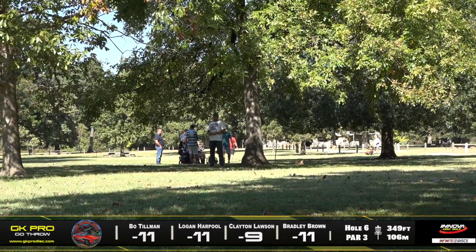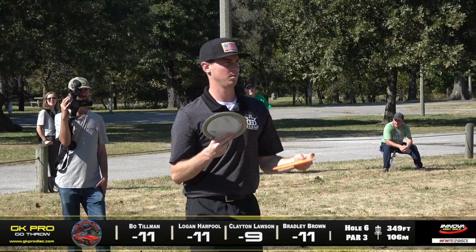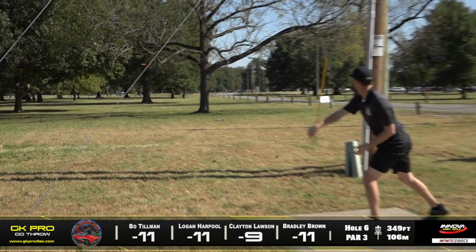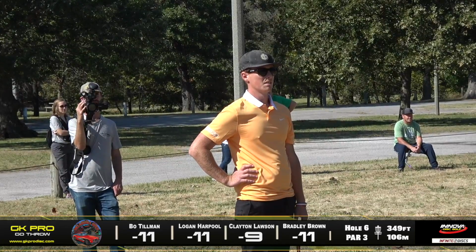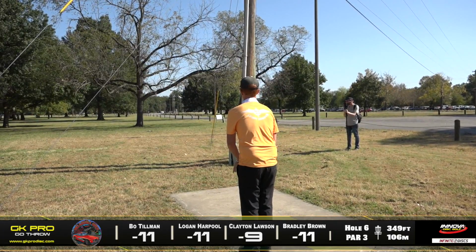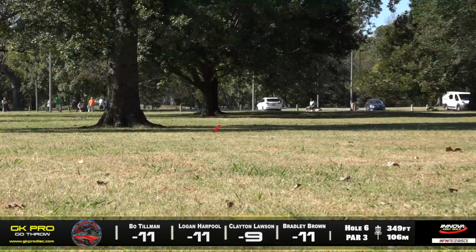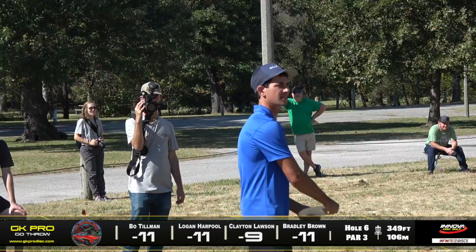Turned it over maybe a little more than he'd like, but misses the trees, plays the low ceiling perfectly, and he'll have a putt at or just outside the circle. Logan also going with the forehand, and that's high. Yeah, that's going to cost him one there. Here's Bo going with Matt's route here. Few things to miss early, but once you've done that, the hard work's done, and he'll be looking at a 42-footer for his birdie.